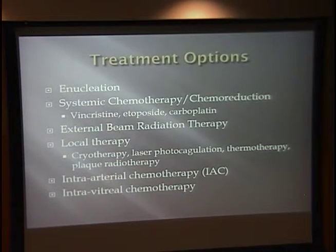External beam radiation was more used in the past. This one is associated with radiation exposure, and secondary to that, potential tumors, even within the orbit. For a retinoblastoma that wouldn't be as advanced, typically like an ICRB class A, you'd think about more focal, local therapies: cryotherapy, laser therapy, thermotherapy, plaque radiotherapy. And the last two of note, I'll talk a little bit more about the intra-arterial chemotherapy.